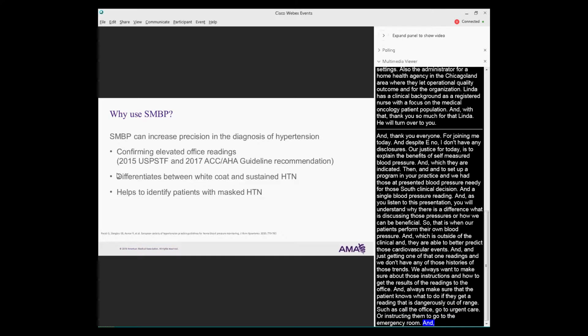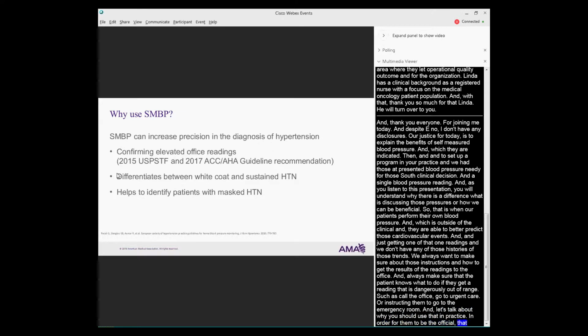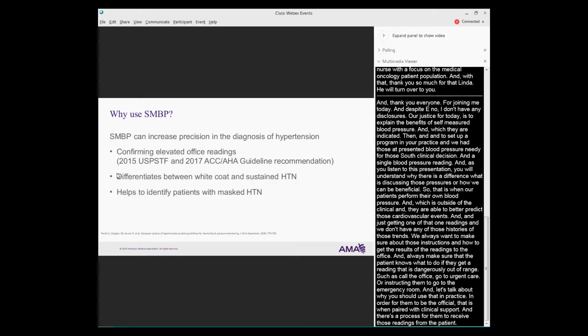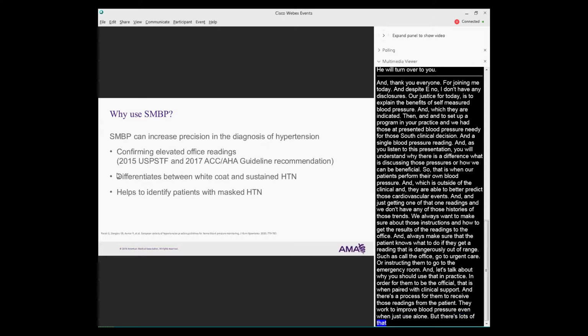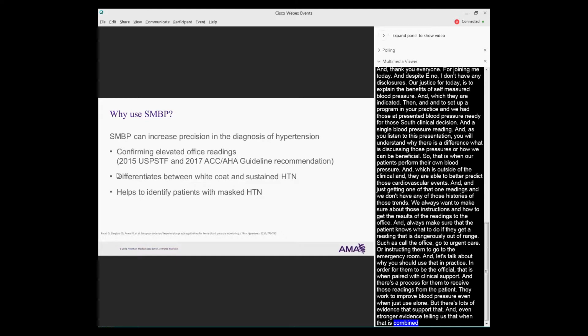So let's talk about why you should use SMBP in practice. In order for SMBP to be beneficial, it's best when paired with clinical support, and there's a process for clinicians to receive the SMBP readings from the patient. SMBP works to improve blood pressure even when used alone, and there's lots of evidence to support that. But there's even stronger evidence telling us that when SMBP is combined with additional support, it can be even more effective in improving blood pressures.